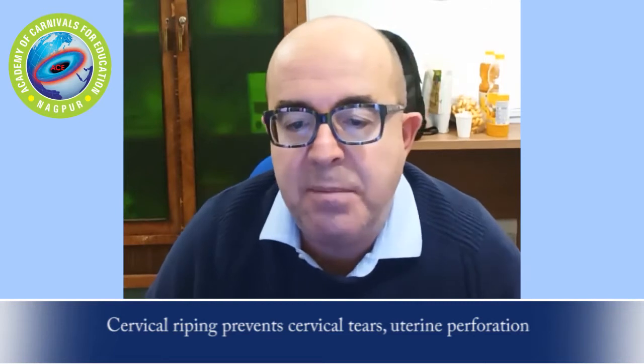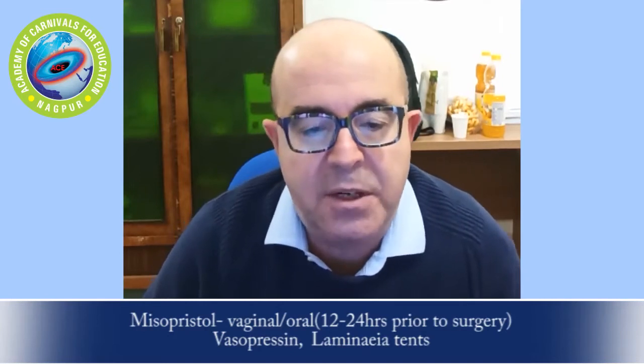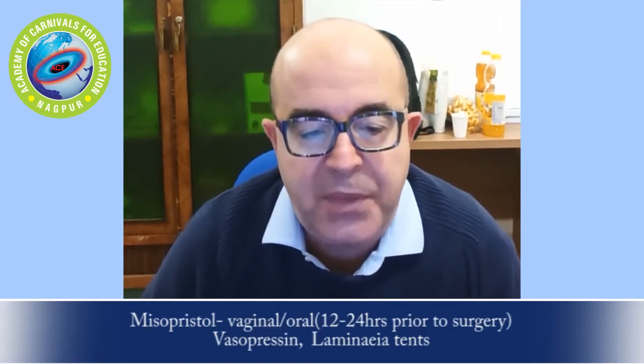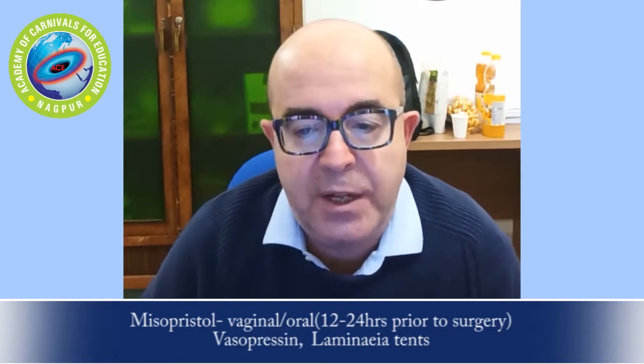These risks are increased in postmenopausal women, for those without previous vaginal delivery, and for women with previous cervical surgery or neoplasia. Options for cervical ripening before TCRM include laminaria tents, preoperative prostaglandins such as misoprostol, and intraoperative intracervical injection of dilute vasopressin. Misoprostol is a synthetic prostaglandin E1 analog, 200-400 micrograms taken orally or vaginally 12-24 hours before surgery, facilitates cervical dilatation and minimizes traumatic complications in premenopausal women.